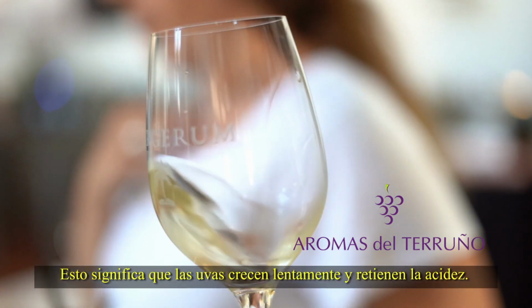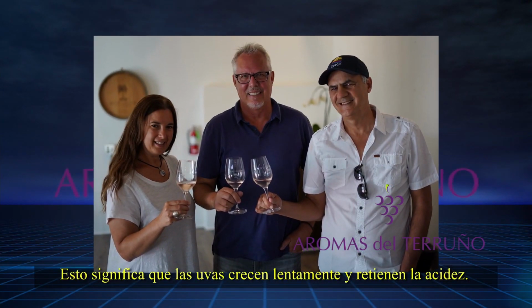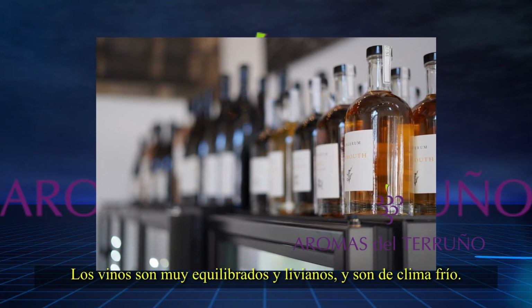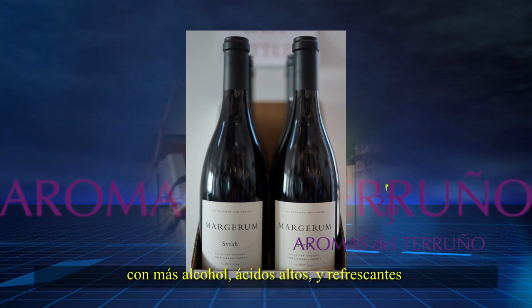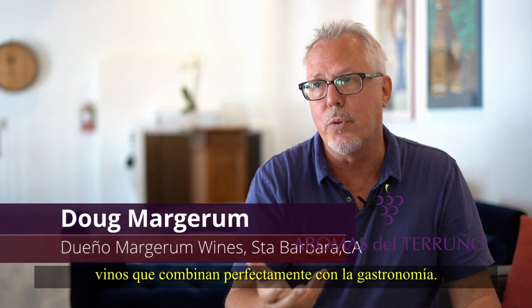But that means the grapes grow very slowly, and they retain acidity. And the wines are very balanced and very light, and they're from a cold climate, more like a European style wine from Santa Bárbara County. Lower alcohols, higher acid, leaner, tighter, crisper wines that are perfect with food for the table. And that's what you want, a wine for the table.